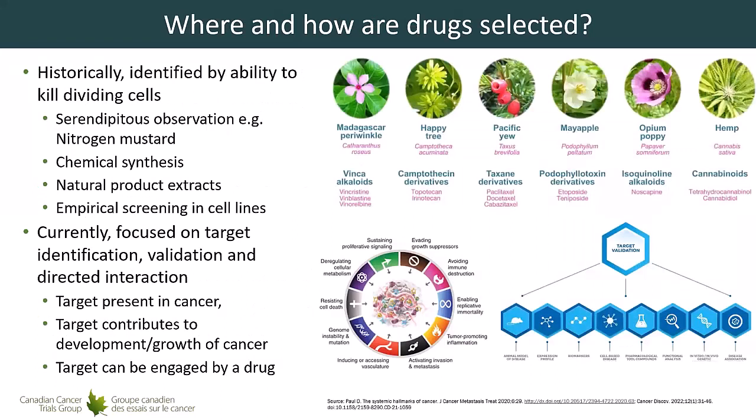In terms of where cancer drugs have been coming from, historically, they've generally been identified by their ability to kill dividing cells. Some of that has been through serendipitous observation, like the discovery that nitrogen mustard shrunk down and eradicated lymph nodes and white blood cells in soldiers who were exposed to nitrogen mustard during the World Wars.